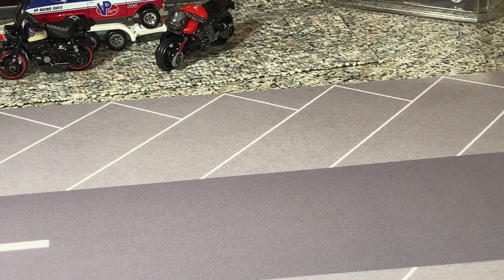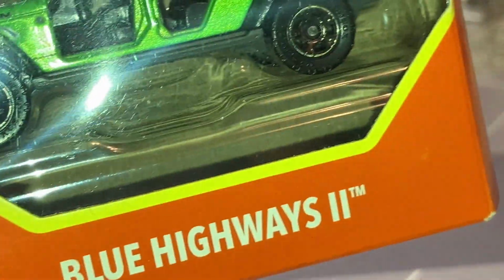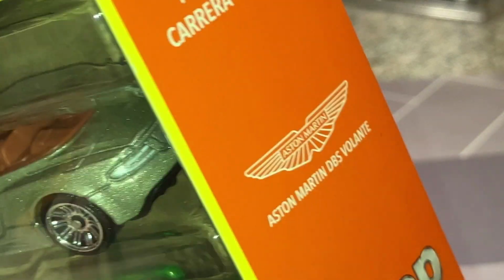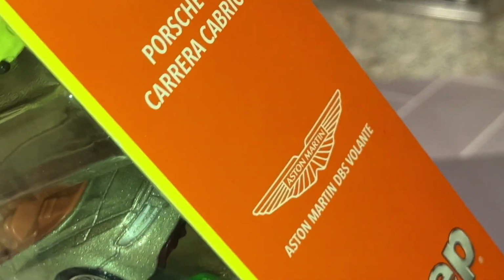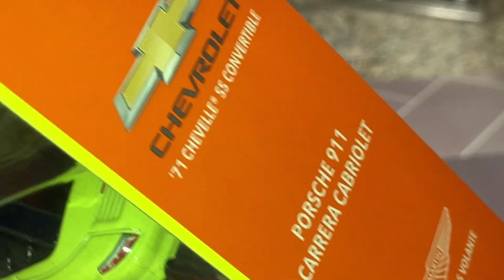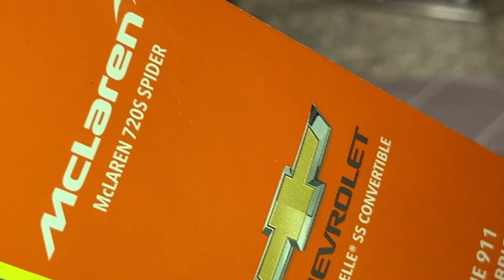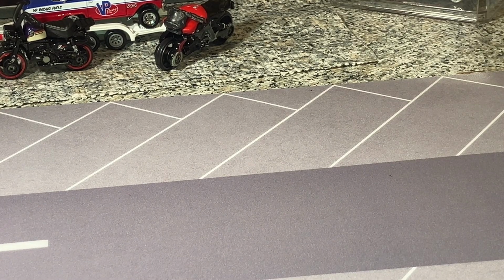Diecast review. Hey, we're here today, Tuesday, doing a Matchbox five pack opener. And this one is Highways Blues number 2. Lots of cool vehicles in there. So we've got the Jeep, Aston Martin, Porsche Carrera, 71 Chevelle SS convertible, and the McLaren Spyder. So we're going to crack this and check them out.